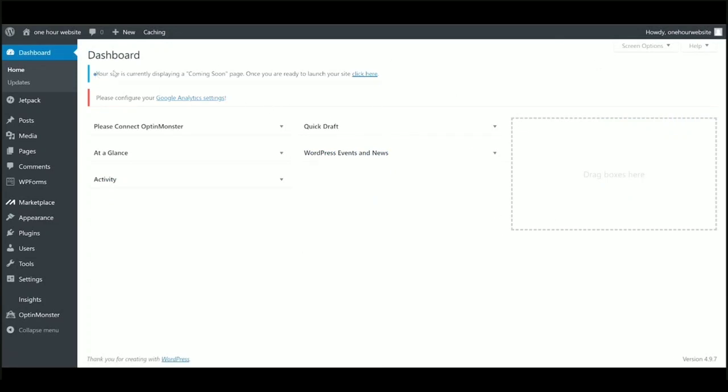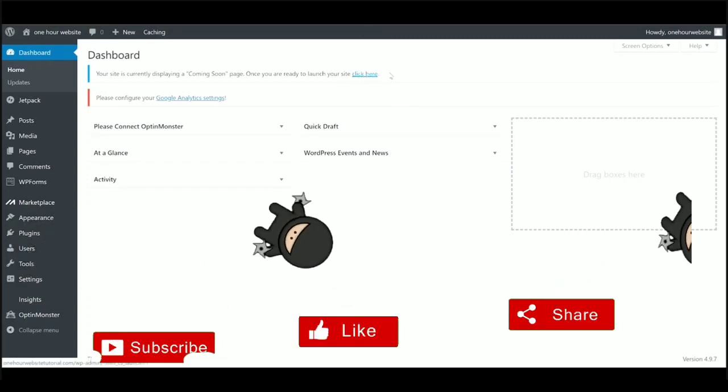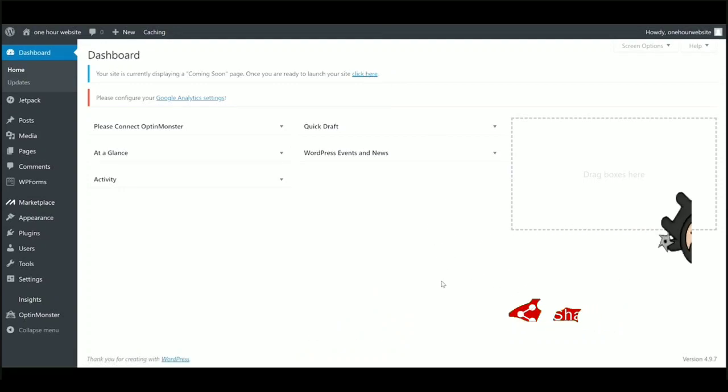Now you see here, your site is currently displaying a coming soon page. Once you're ready to launch, just click here. So for now we'll leave it as is, but you're welcome to hit launch your site. But if you'd like to wait with a coming soon page until you've actually got it built, then it's best to leave it, okay?